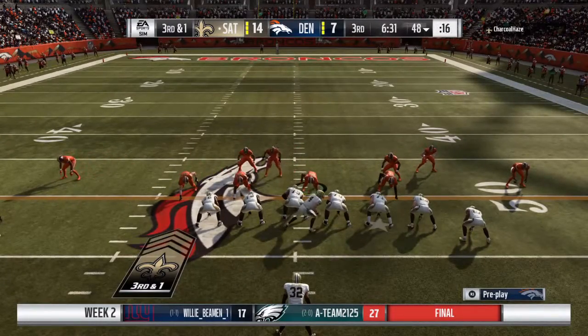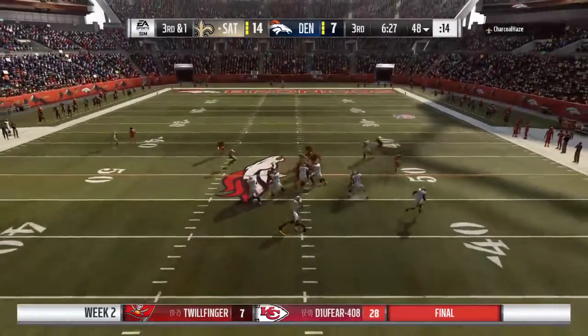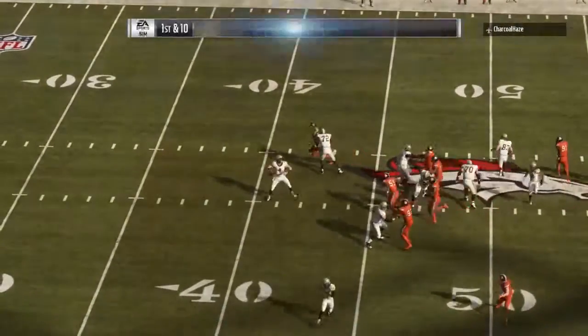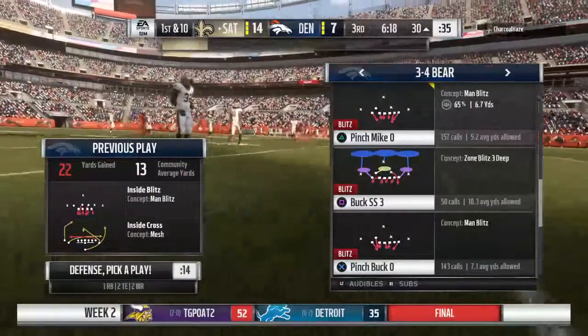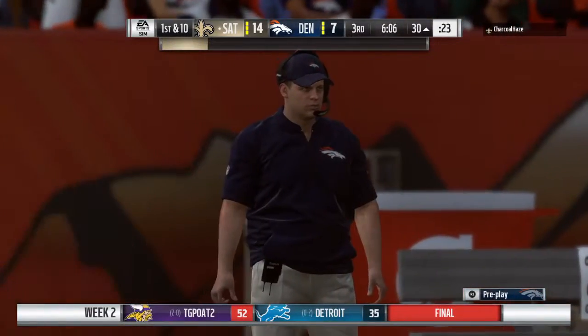Watch him now, Barney. Throw left side complete. It's Lynch. He's got this to the 30 before being taken down. They convert on 3rd with a gain of 22. So 1st and 10 now from the 30.